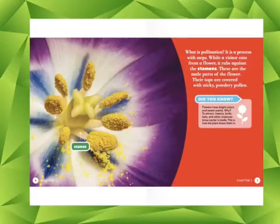What is pollination? It is a process with steps. While a visitor eats from a flower, it rubs against the stamens. These are the male parts of the flower. Their tops are covered with sticky, powdery pollen.